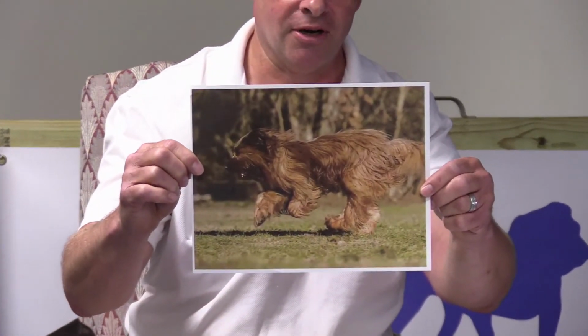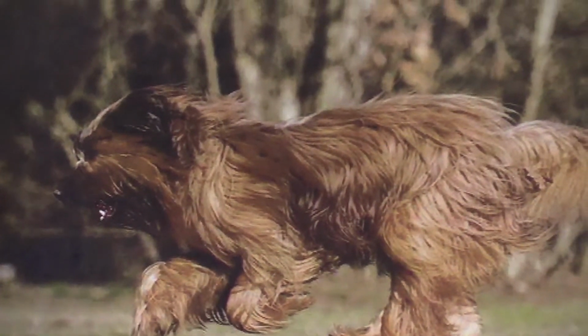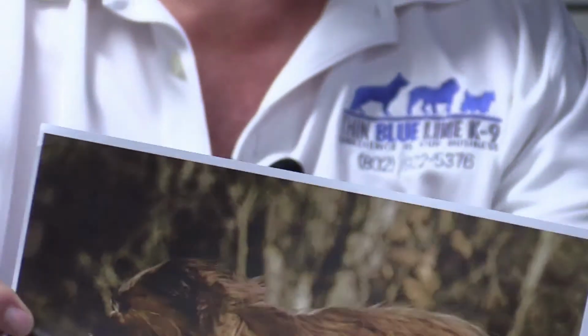So this dog right here. Who the heck ever thought this dog would be used for police dogs? Now this is worldwide. Have you ever seen a dog like that? It's a Briard. Have you ever heard of that dog being used? No, me either. It's number 10.